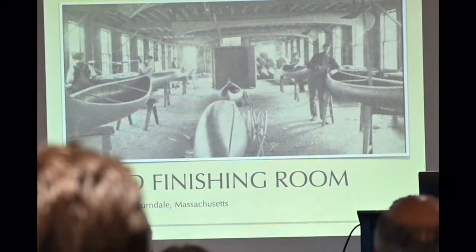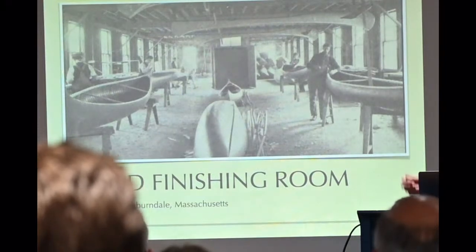Then they go to a finishing room where the outside gunwales are put in, the thwarts, the seats, the breast hooks, or decks we call them.